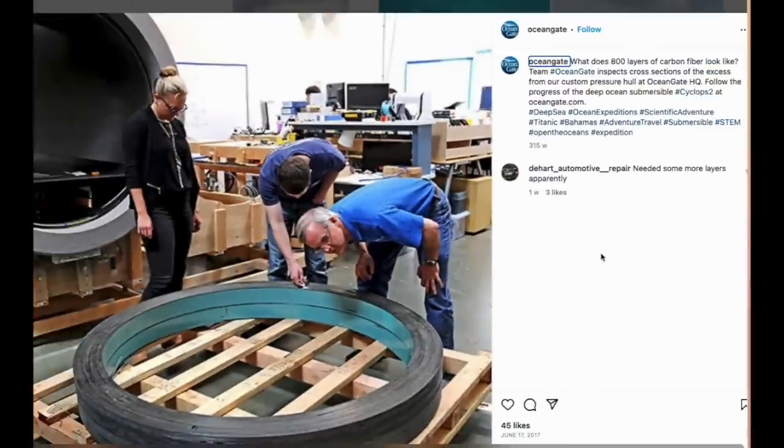This is crazy, right? Look at this. We've heard 666 layers. We've heard from one report 468 was supposed to be it. Then we heard 600 layers from the one I just showed you. And now OceanGate publishes on June 17 this is what 800 layers of carbon fiber looks like, for the OceanGate inspection cross section of the axis.